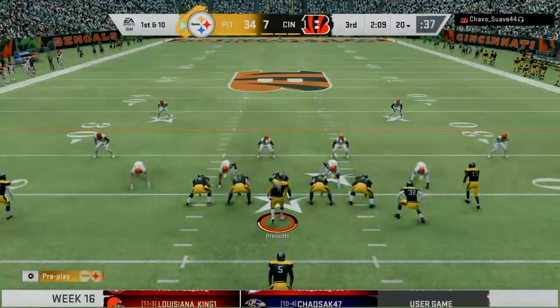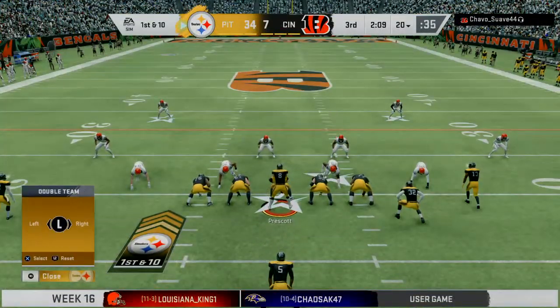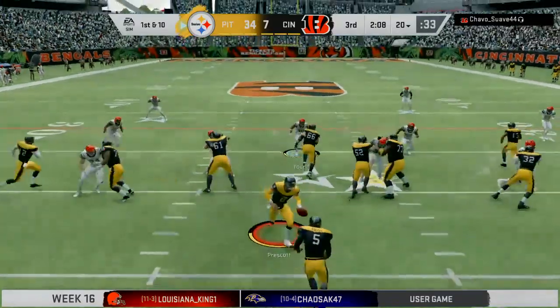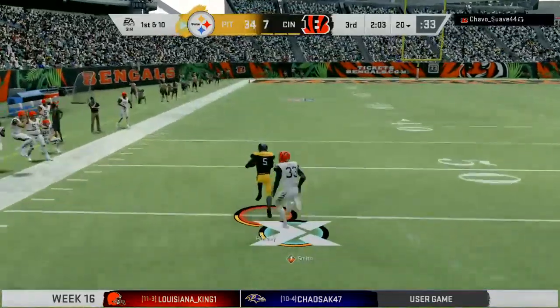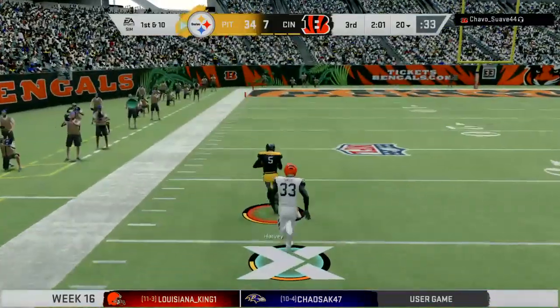The Steeler offense here about ready for their next drive. And they split the uprights last time for 3. They've got the lead. They're not going to play this conservative. They're not hoping for another field goal. They're hoping for a touchdown. I'm with you on that one. I like where you're heading.